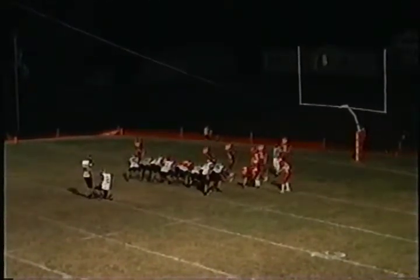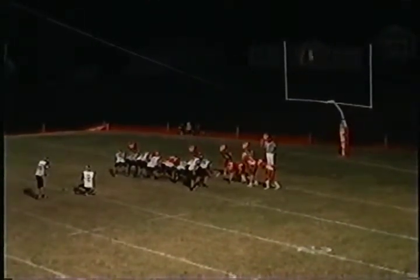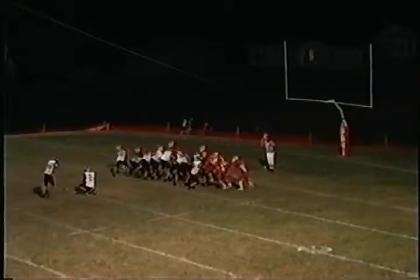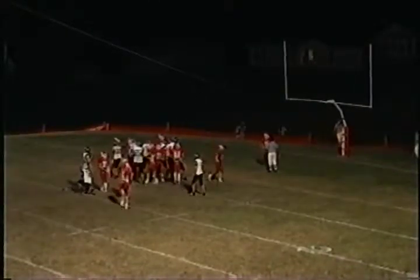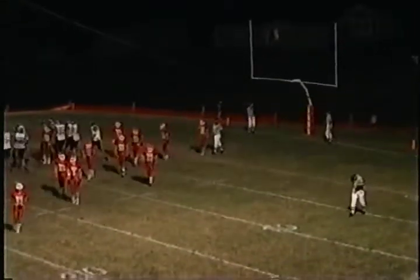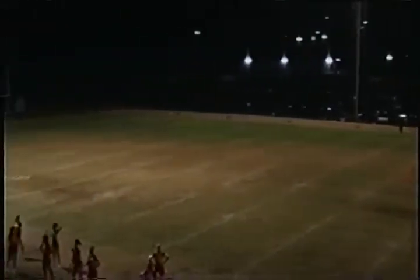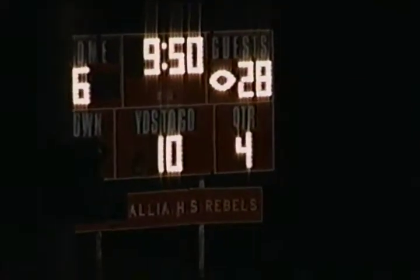Root holds for the point after. Maynard the holder. Jenkins with the snap. Kick is up, and it is good. We're at 9:50 of the fourth quarter. Oak Hill now has a 28-6 lead.